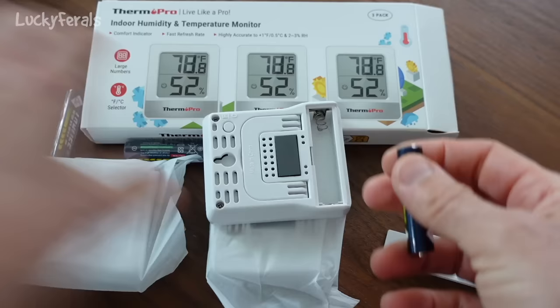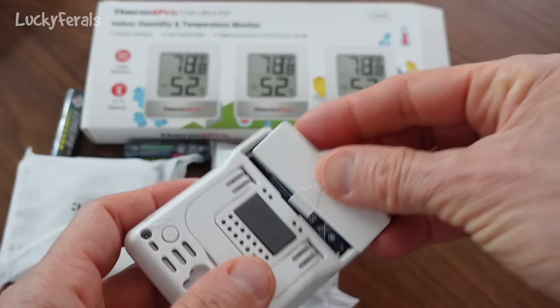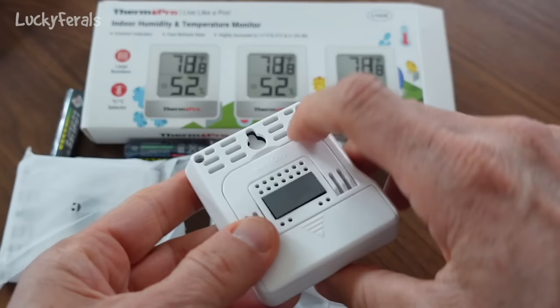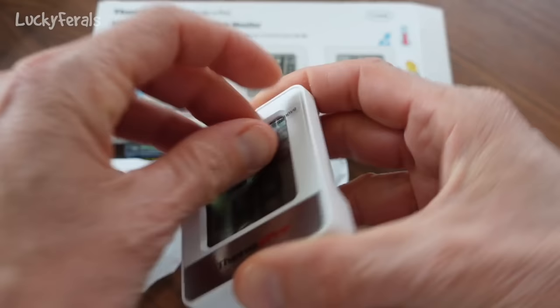So what I've noticed as I've been moving these around my house is that there are actually little microclimates that go on in the house, in different rooms. So it just slides in, and then up here there's a button for Fahrenheit. And there's plastic on the front.